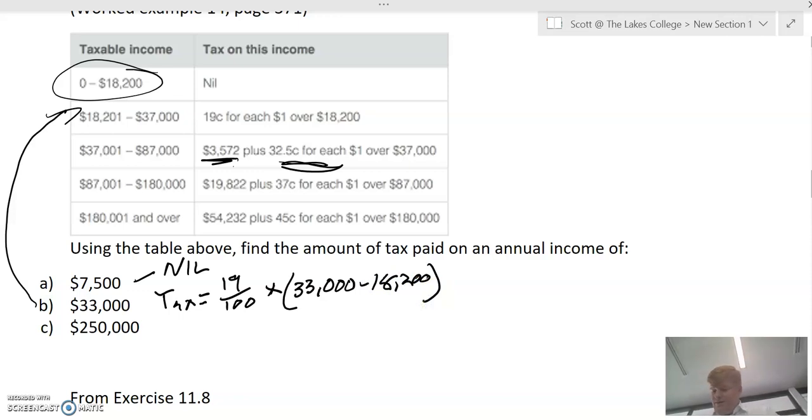Now if I do the maths here on my calculator, I've got $33,000 minus 18,200. That equals $14,800. If I multiply that by 19%, I get that the tax payable is $2,812. And that's reasonable because I can see that it's between the nil amount and the $3,572, which is the top of the range. Let's now go to someone who's earning more money, $250,000.